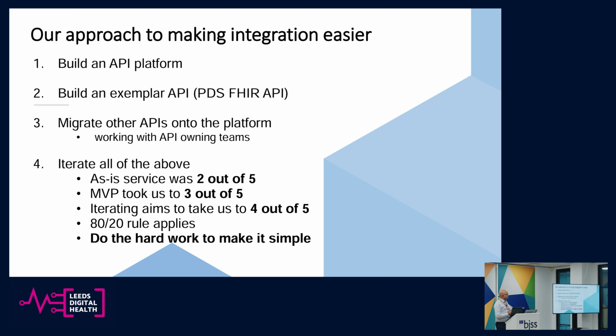And what we did from an approach perspective is to look at what we needed, and we wanted to build a platform initially first, but building a platform is just not going to help people come in. We needed to make it available for people to see what was needed from an exemplar API perspective. That was built in the initial stages, well before my time, by really intelligent, brilliant people who built the PDS FHIR API. That was really an exemplar set of API, and it allowed anyone with the right use case to access back-end patient demographic information really quickly through a really robust API.